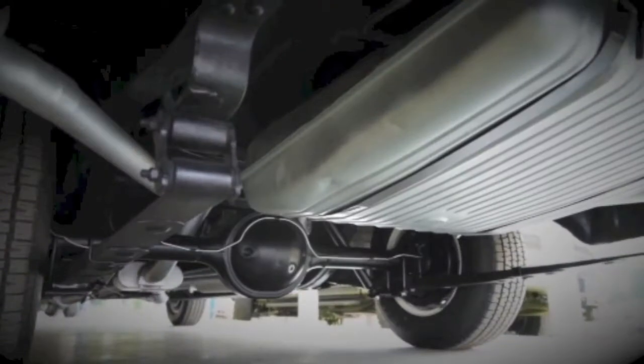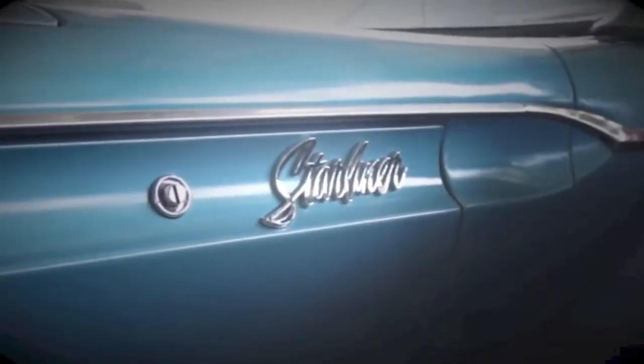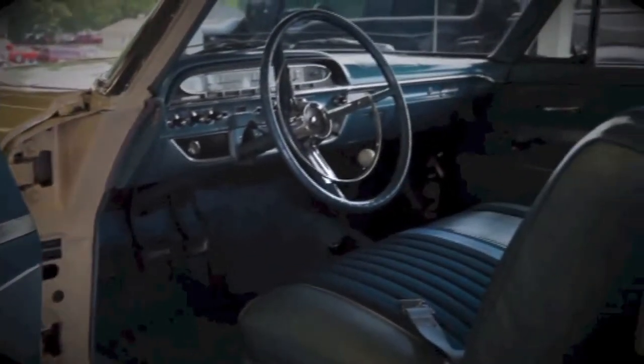Beautiful car. Yeah, well, thank you. I've enjoyed it. And like I say, I had one back in '62 that had a Continental kit on the back, and I would tell my son about it before he was born. And he finally started looking for one for me.